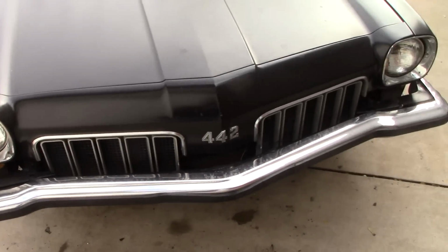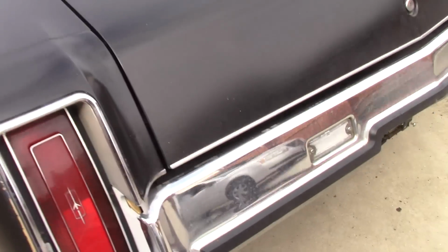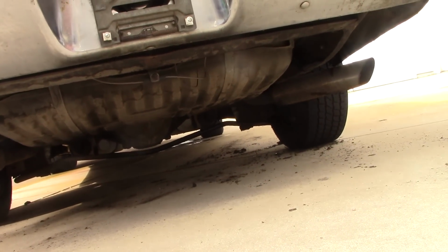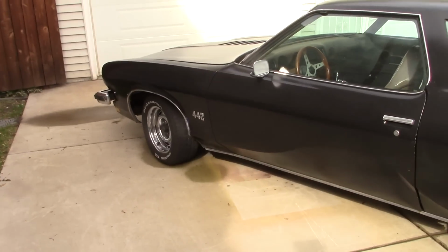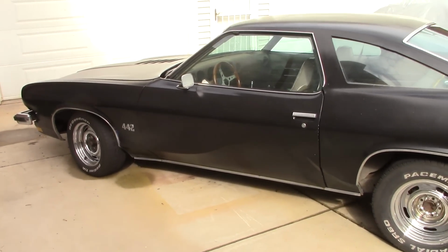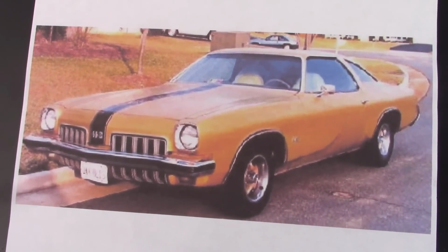It's got the correct grills. We don't have a build sheet to prove that yet. There might be one above the gas tank, I don't know. But it's got the sway bar on it. And for this year, the 442 option was basically an emblem, decal, and handling package. This car originally had a 6060 paint code and looked just like this car here.